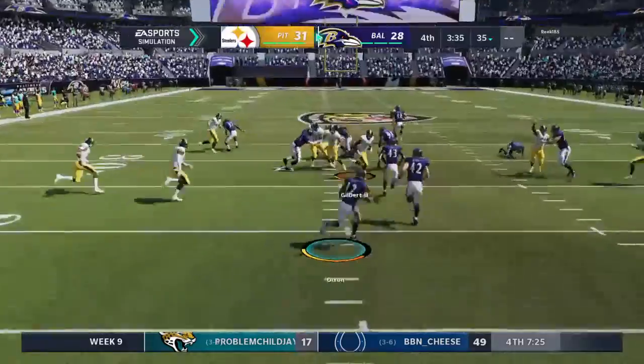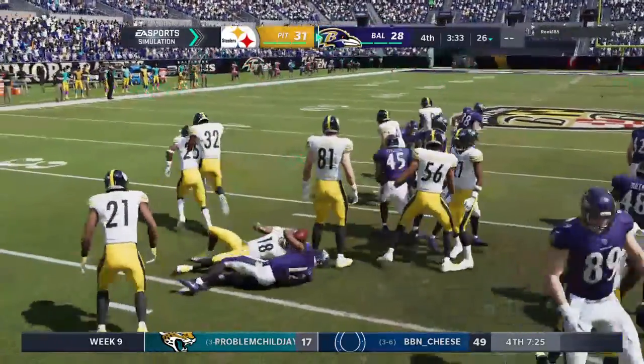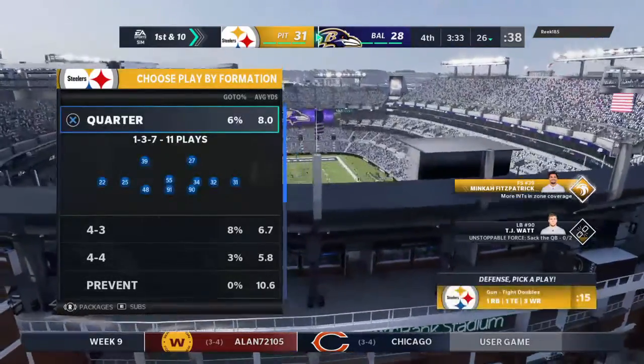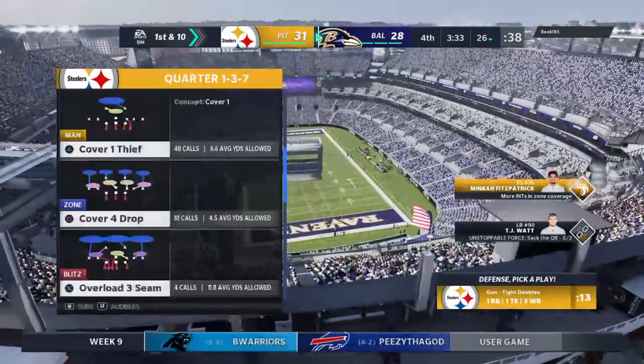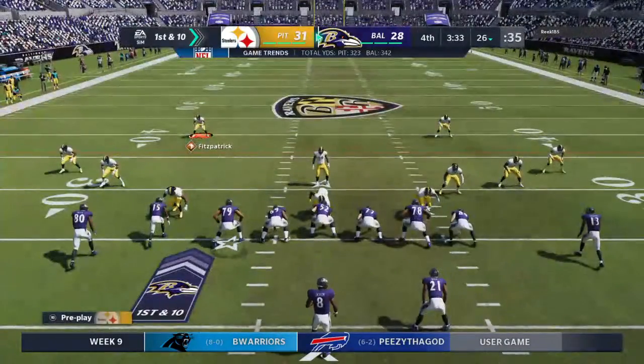Taking it about the 1. And he'll take it up past the 25 to the 26-yard line. Ravens take over first and 10 at their own 26-yard line. The Raven offense set at the line for this next drive.